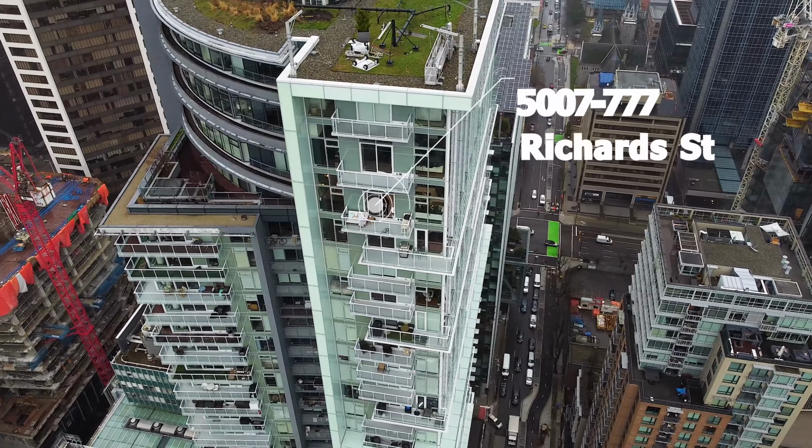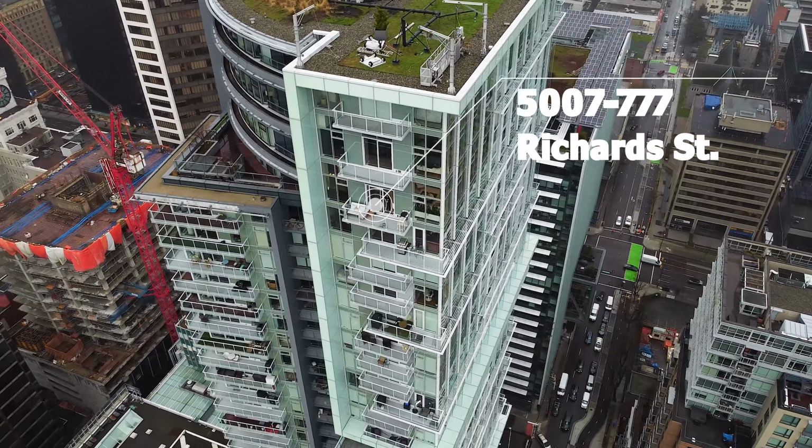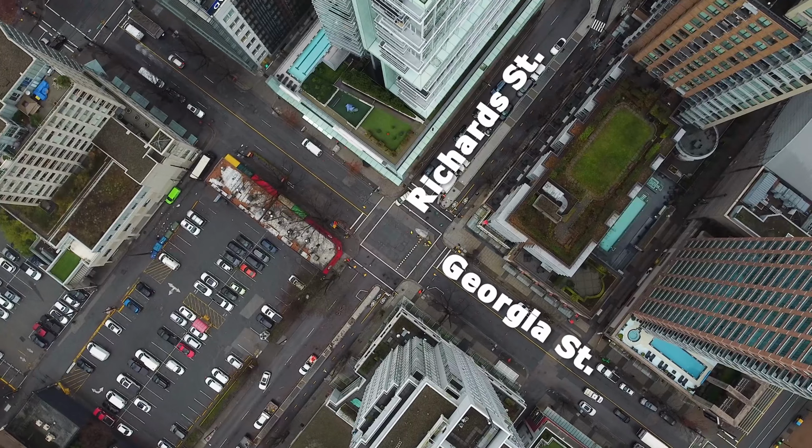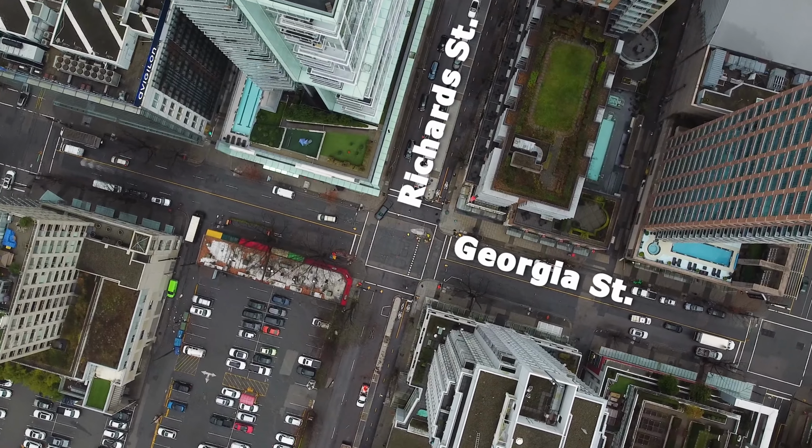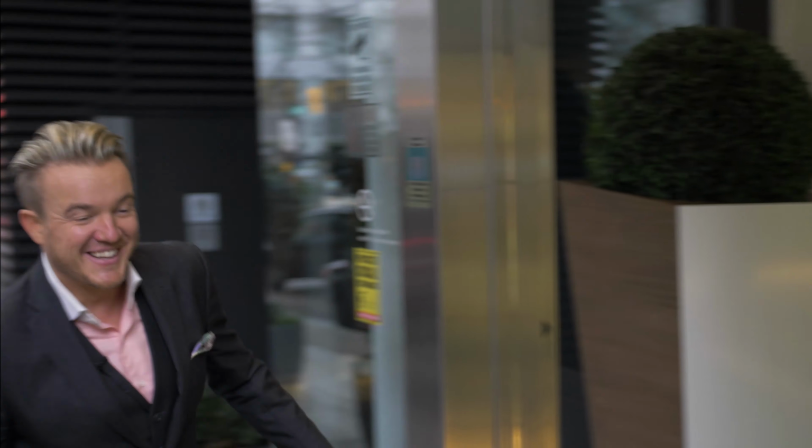After the pool, head over to any of the local stores and restaurants. You're in the center of everything at the intersection of Georgia and Richards, one of the most sought-after locations in Vancouver. Well, looks like I've lost my key. No more luxury wine room or award-winning kitchen for me.